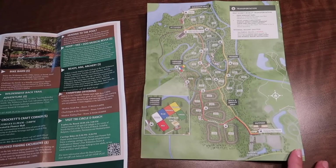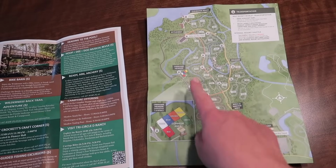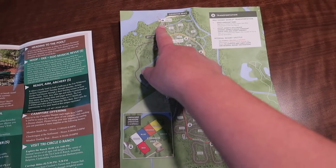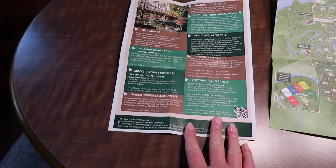And then here's the other side. So here we are, 2700, right? Those are the bus loops you can take around. And here's the meadow, here's the settlement, like you said, where Hoop-Dee-Doo and all that is, the marina where you can catch the boat, the beach, and then here's a bunch of activities.